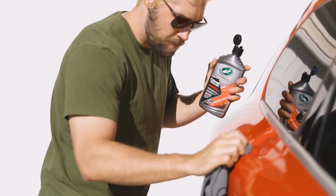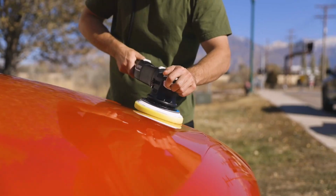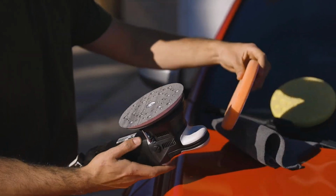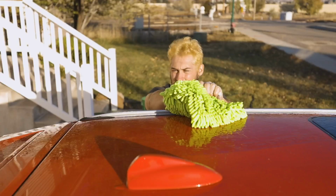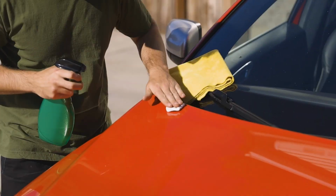It helps in reducing visible swirl marks, oxidation, and fine scratches, leaving behind a deep, rich color with a mirror-like gloss. With its protective qualities, the exterior stays shielded from harmful road contaminants, ultraviolet rays, and water. This polish and wax is designed to save time by combining correction, polishing, and protection in one process.